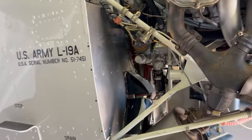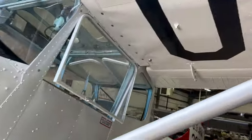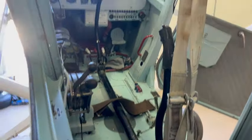New induction filter, fresh oil, pulled the oil screen, put all that back together, safety wired, inspected inside the wings and the tail and lubed everything and went through all the basic service requirements. Now we're just trying to go through anything that's left. Overall, pretty happy with general condition. Should definitely be able to ferry this thing soon, I hope.